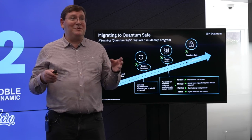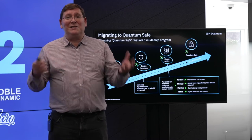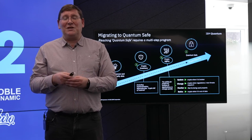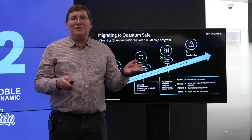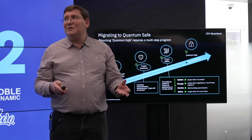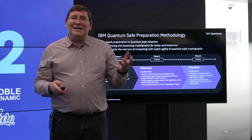And lastly, you need to be able to decide when a particular crypto algorithm has reached end of life, and you need to be able to retire it. And you need to be able to do all of this without a significant amount of work effort. And what that does is that gives you quantum safe.